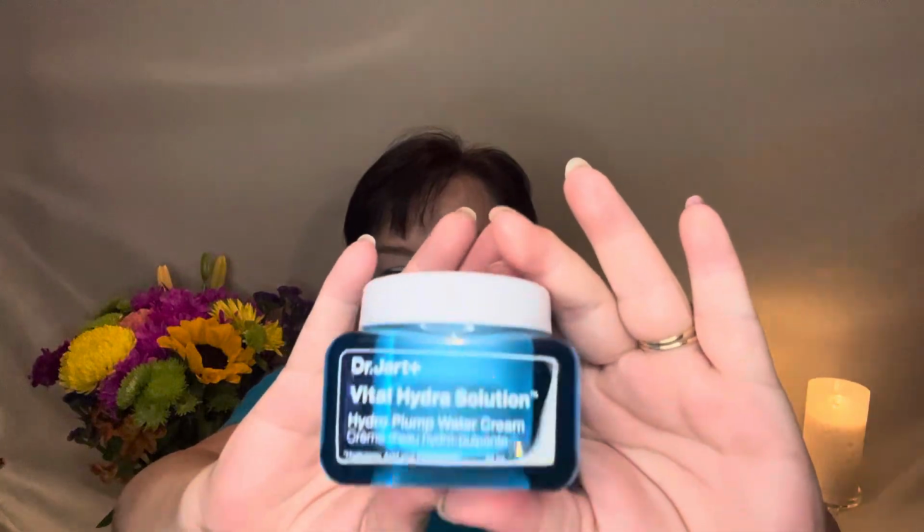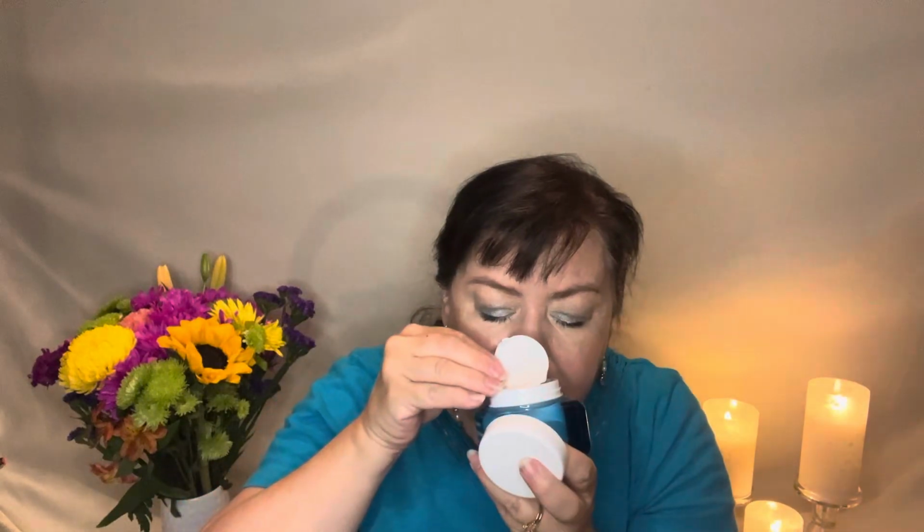Okay. Ooh, that is pretty. Look at that jar. Isn't that beautiful? I think that is a glass jar too. Look at that. Ooh, that is really something. Okay, I wish it had the kind of peel off lid, I like to have the ones that fit back on there a little bit better. It doesn't have a fragrance. There's what it looks like. It is definitely a watery cream.